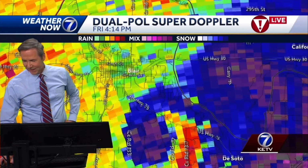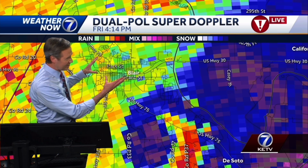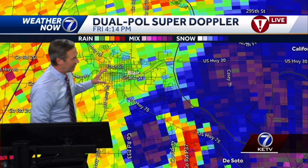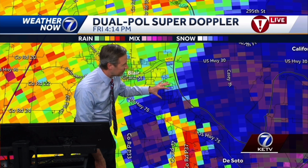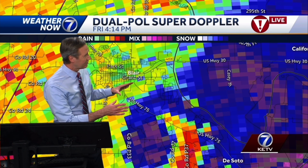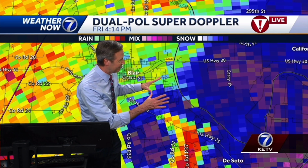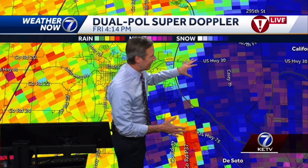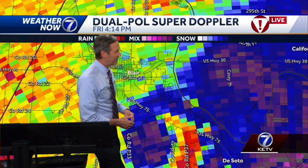So just so you get a sense for here, this is the big population of Blair here. All the city streets, homes. This area right here along the river is going to be in the path. I'm not sure, I know we've got some industrial stuff along the river there, and it's going to cross the river, it looks like, near or just south of Highway 30.